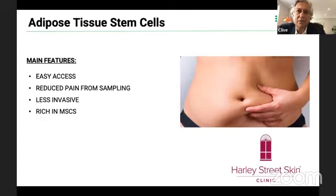Right, so adipose tissue and stem cells. There's been a huge move in aesthetic medicine for liposuction and getting rid of fat, but our fat is really liquid gold. It contains the source of regeneration for our bodies. The main features of this is that it's easy to access. The sampling isn't necessarily painful, and the aftercare is quite simple. It's not very invasive because it's a subcutaneous, gentle lipoaspiration, and it is rich in mesenchymal stem cells and regenerative cells. Next one, please.